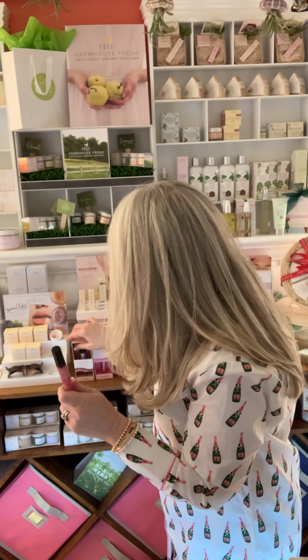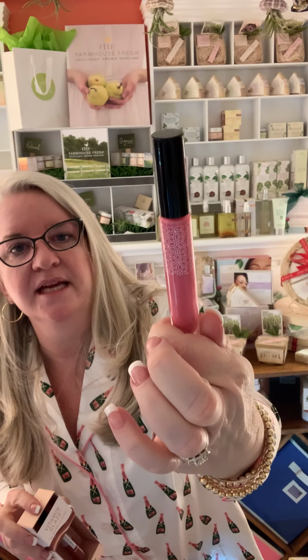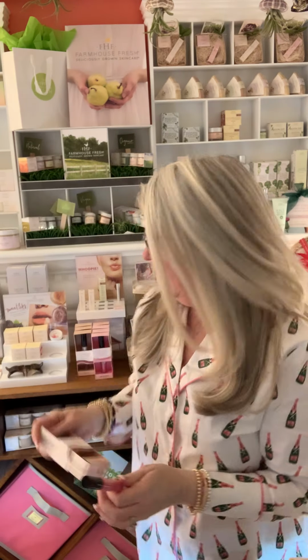Now, Farmhouse Fresh did come out with two different lip glosses. This one is called Brick. You can see, actually, let me raise this up. You can see it's a little bit darker tone. I tend to wear more of the pinks. And I will say that it's not in overabundance because it's a gloss.